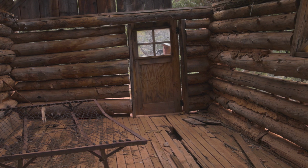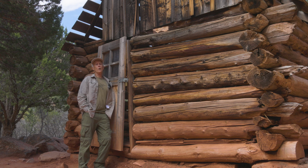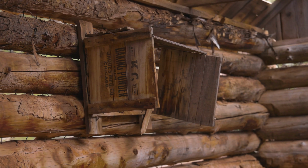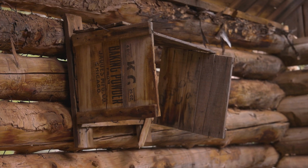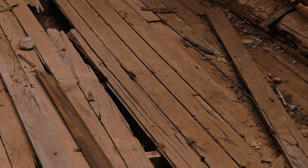This was once the cabin of Gustav O. Larson, who, along with his friends William Palmer and Arthur Fife, homesteaded here nearly 100 years ago. Part of the homesteading requirements were indeed that they build a cabin and then also fence the land and use it productively.